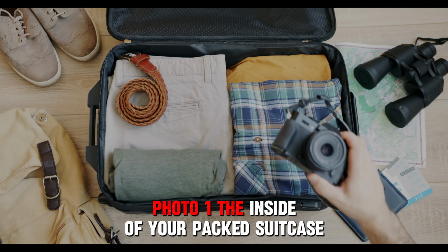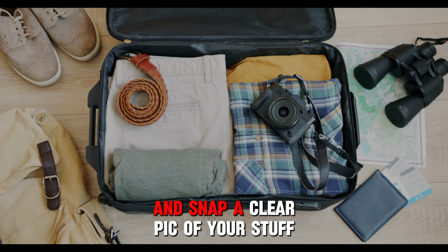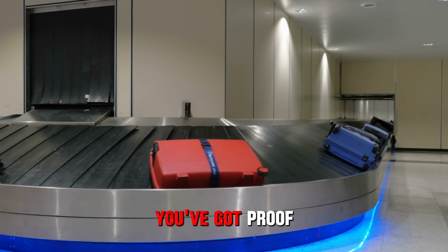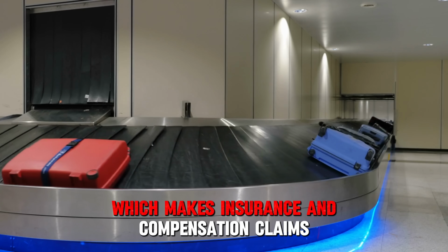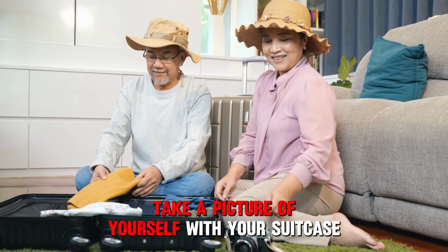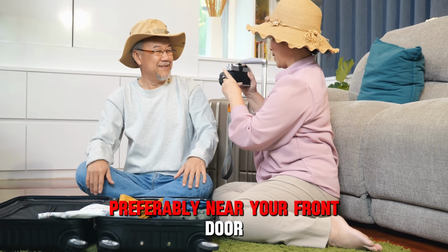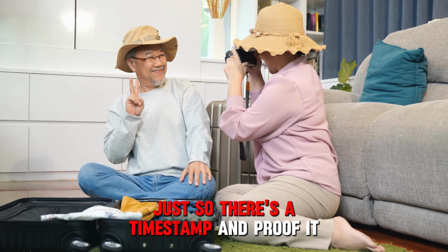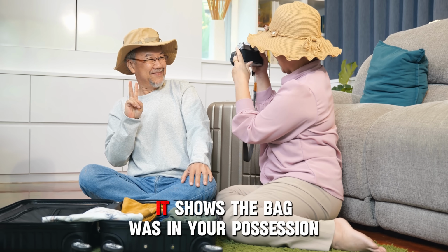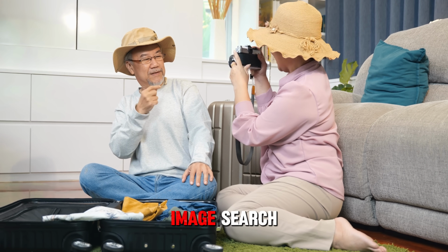Photo 1. The inside of your packed suitcase. Just open it before you zip up and snap a clear pic of your stuff. If the airline asks what's inside, you've got proof, which makes insurance and compensation claims way easier. Photo 2. Take a picture of yourself with your suitcase. Yes, really, preferably near your front door, just so there's a timestamp and proof it was with you. Bonus points if your face is in it. It shows the bag was in your possession, not just some random bag from a Google image search.